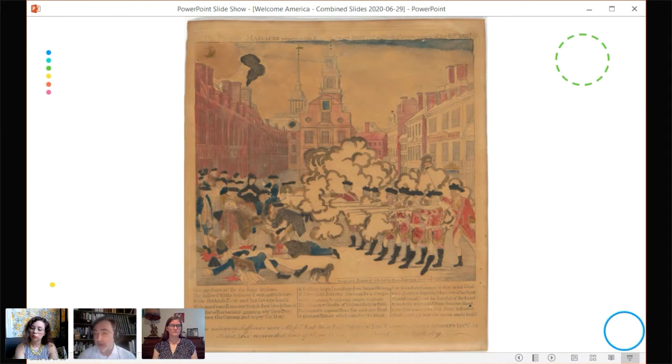As we look at this engraving today, many questions pop up. How is violence necessary or part of our American fabric today? What is the responsibility of our media today in reporting events?